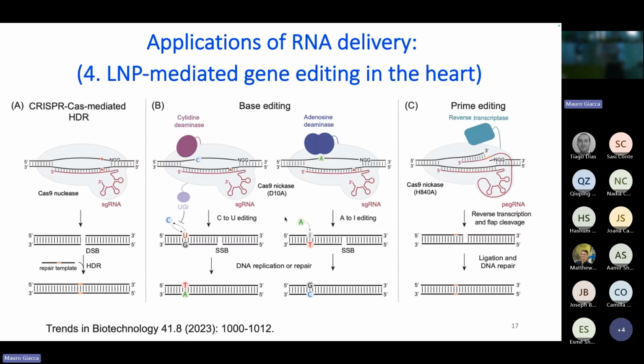Another area which is really exciting is gene editing. You are probably already aware that people have used AAV to deliver gene editing components in the heart, but nobody has managed to demonstrate this using LNPs. I haven't got enough data, but what I want to show you is that we are working on these areas, on CRISPR, base editing, and prime editing. Maybe when we meet next time, I can show you more progress on all of this.